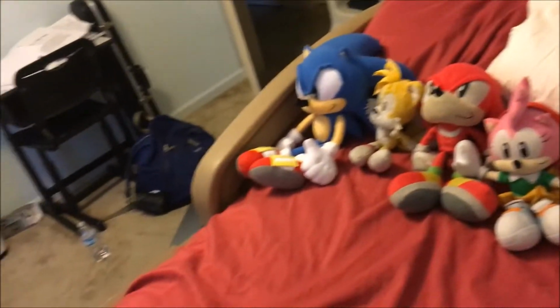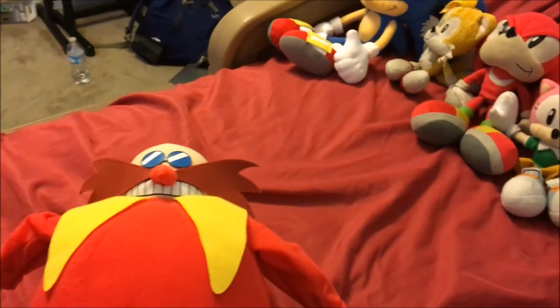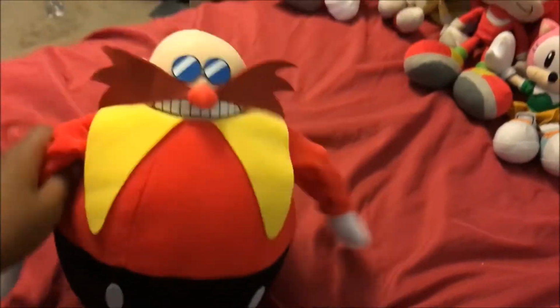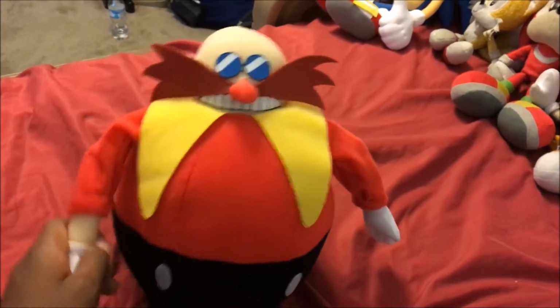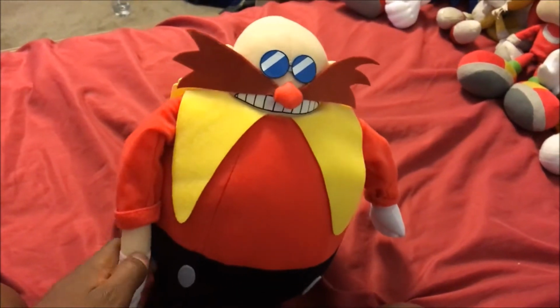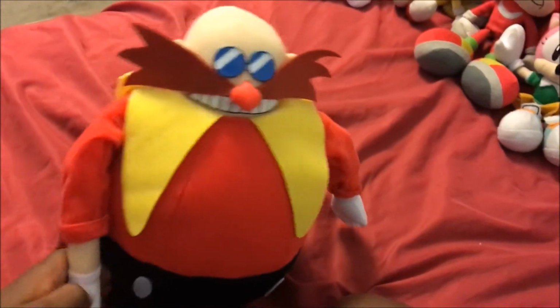And the next plush that we have to show off is Dr. Eggman. This is GE Entertainment's Dr. Robotnik, as people like to call him. It's classic Eggman. I cannot wait to get the Modern Eggman plush by GE. But yeah, here it is, Dr. Robotnik, or as I call him in the videos, Dr. Eggman. But the voice really changes. I don't even know what I'm talking about anymore. But anyway, overall very good plush.